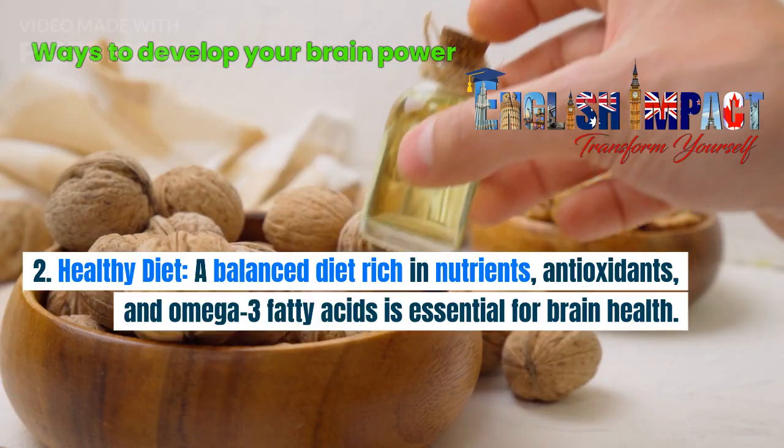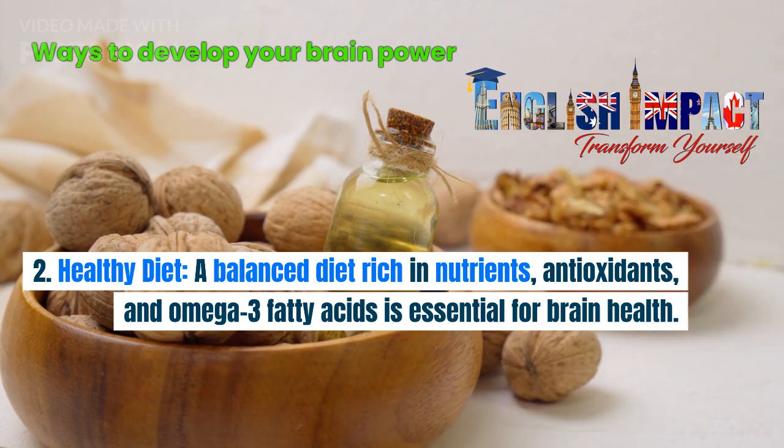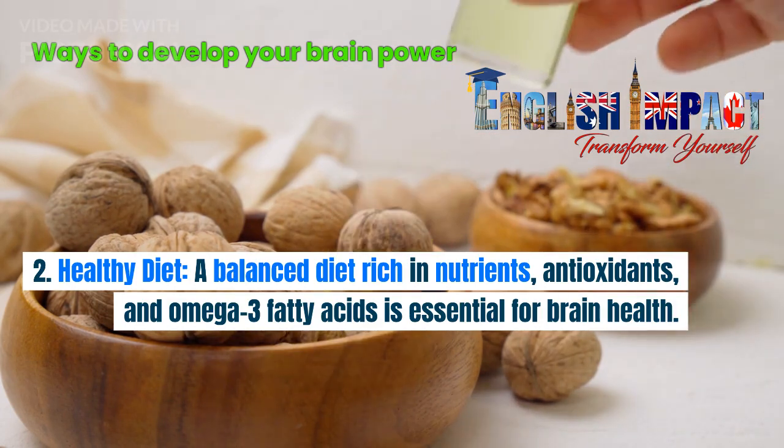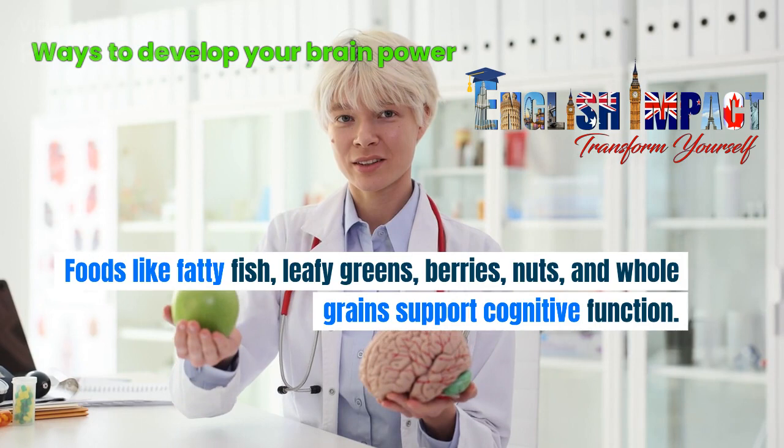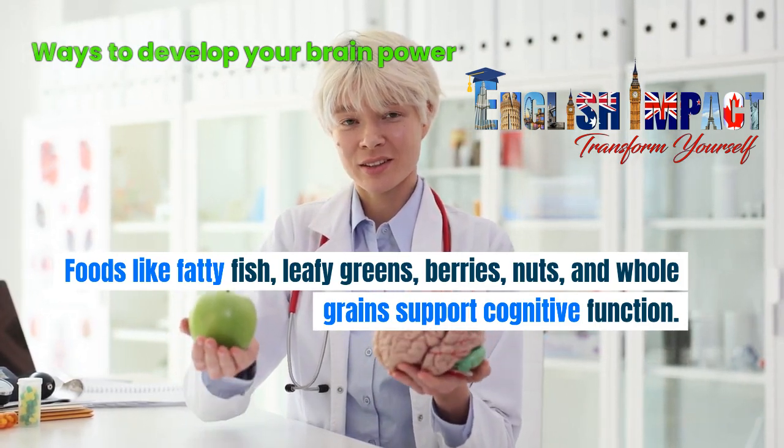2. Healthy diet. A balanced diet rich in nutrients, antioxidants, and omega-3 fatty acids is essential for brain health. Foods like fatty fish, leafy greens, berries, nuts, and whole grains support cognitive function.